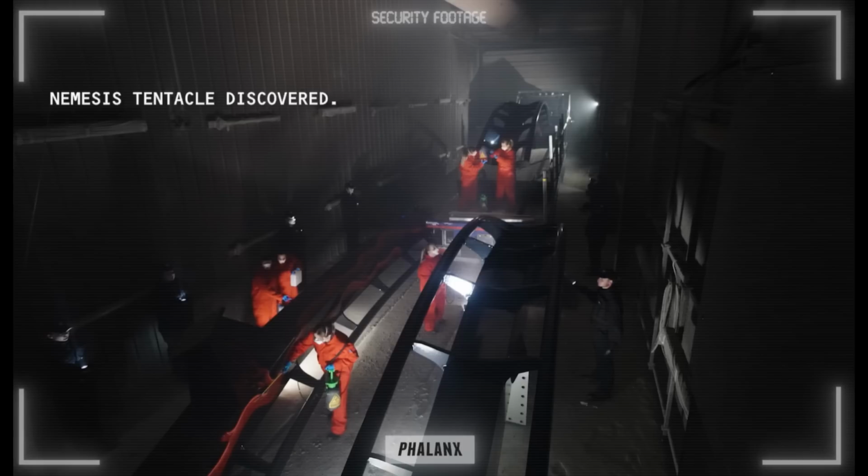I've taken a few screenshots from the video and just wanted to talk about it and share my thoughts on what we can see here, which looks to be 3 sections of the new Nemesis track in some sort of warehouse. It's kind of like all security footage and you'll have to watch the video. It's really good that Alton Towers have put together.